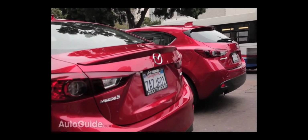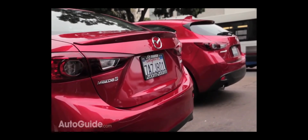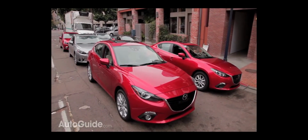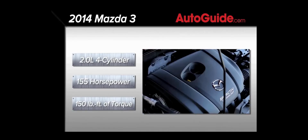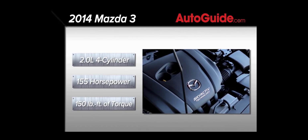Now, as before, the car is offered as either a 4-door sedan or a 5-door hatchback, so you've got a choice of body style. Additionally, 2 engines are on the menu, excluding the high-performance Mazda Speed model, of course. The base power plant is an improved 2-liter SkyActiv 4-cylinder. It delivers 155 horsepower with 150 pound-feet of torque.